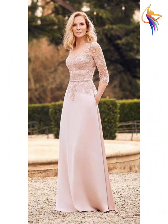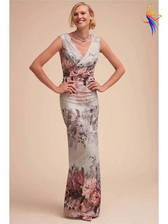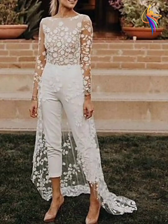A different dress, you can see the girl, pink color, very beautiful embroidery work. And also a different white color mother of the bride dress wear, I like it. And also a different hot pink color with flowers and gray color, full suit, amazing.